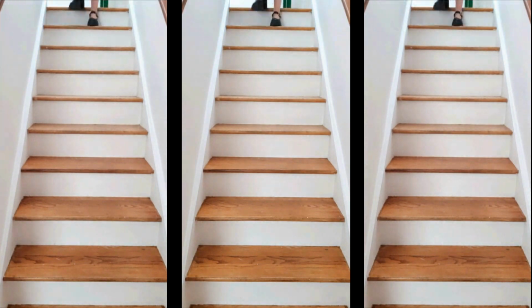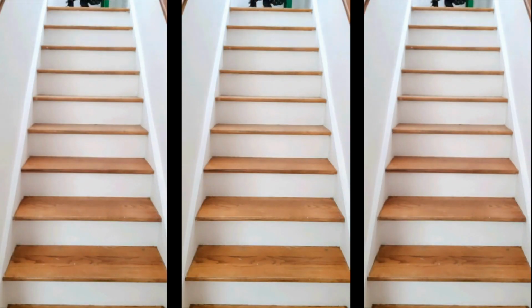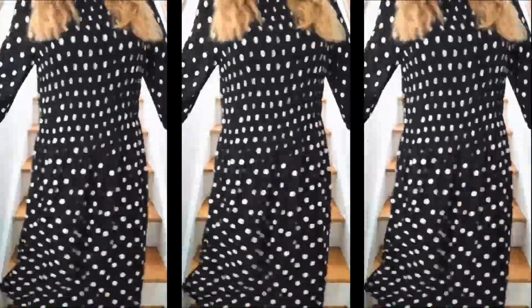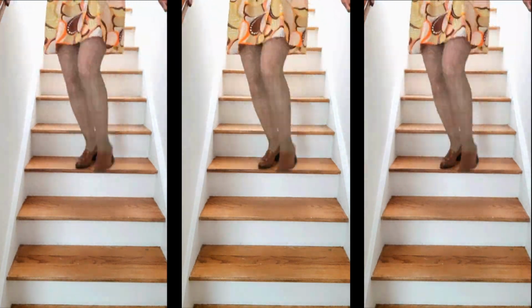Let's take a look at my thrifted, vintage, and refashioned polka dot dress collection, starting off strong with this gorgeous green number, and now moving on to the most comfortable polka dot dress on the planet. It is so loose and easy breezy. Next up, we have this one that I actually refashioned years ago.